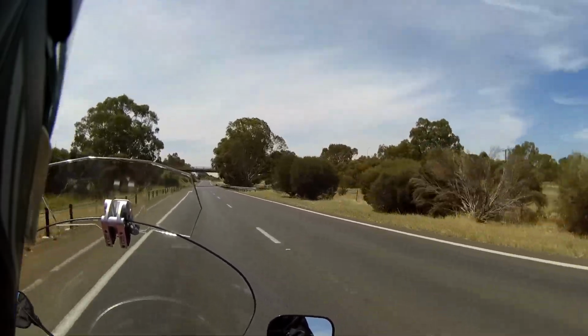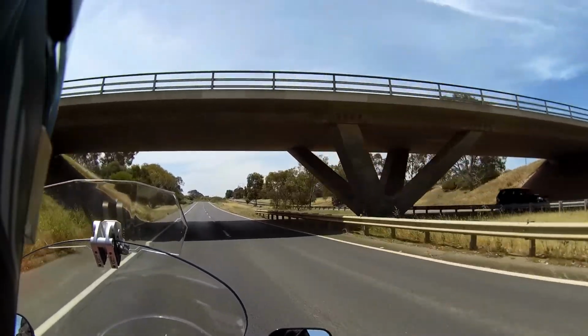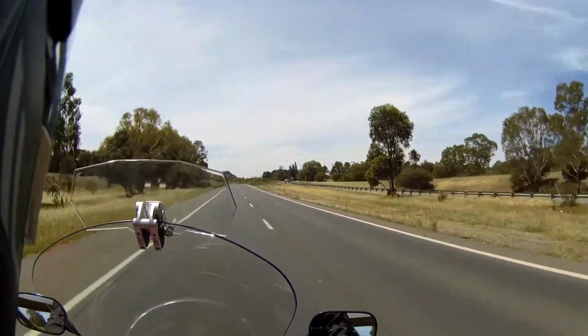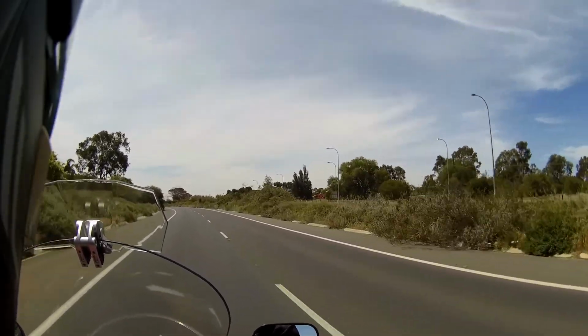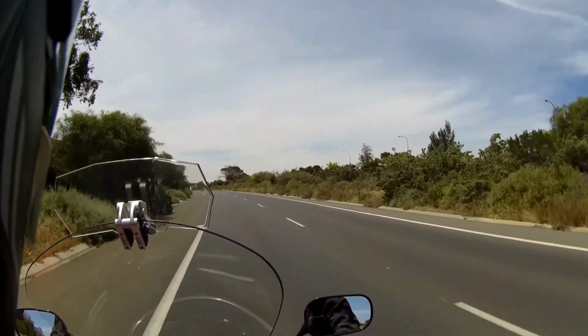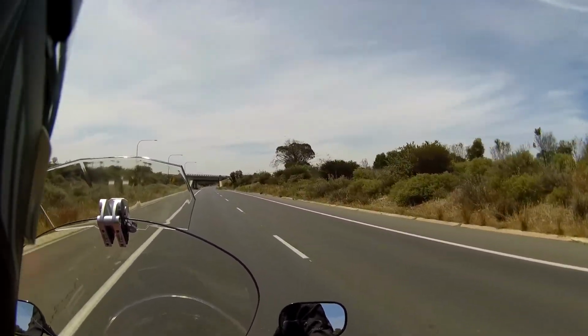The Bandit, Ruby the Suzuki Bandit, giving a bit more of a test at higher speed than last time to the microphone and how it will perform with the chin bar over the back of the helmet and riding it like an open face helmet.